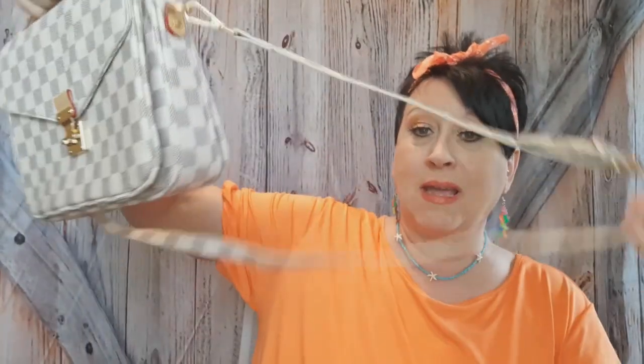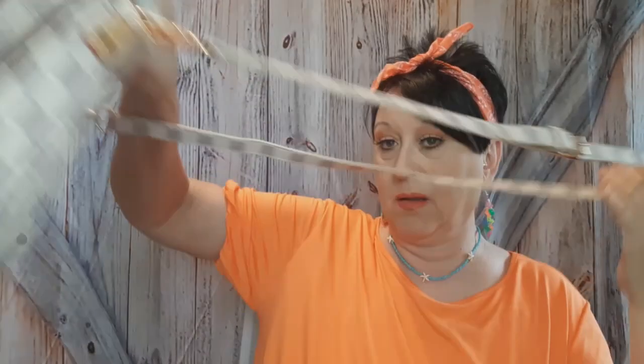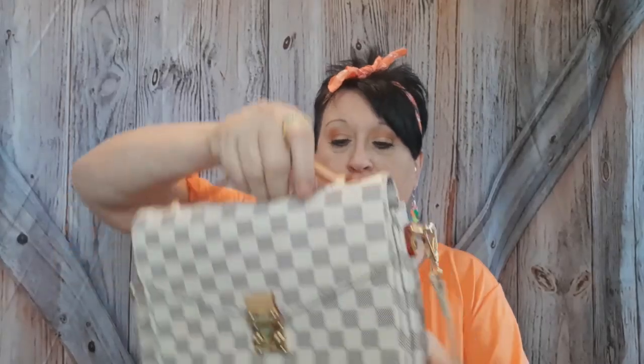But anyway, you can carry it here, which I like. If it's sitting in the seat, I can just grab it. And it is a long crossbody, long enough for me. I think I put it on the last hole. I did. It's on the last hole. So there's that, but you know, you could always unhook this and get a guitar strap. There you have it.